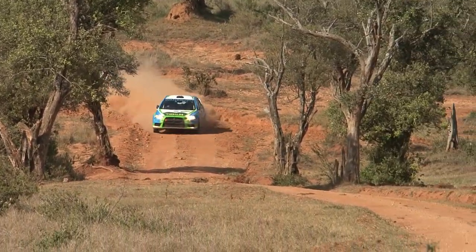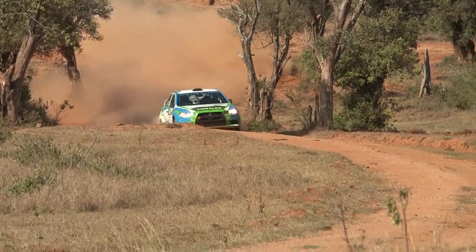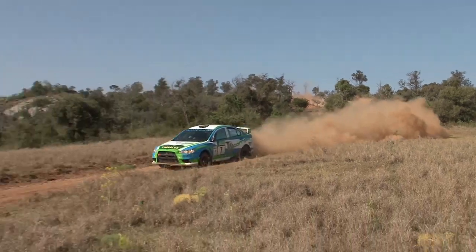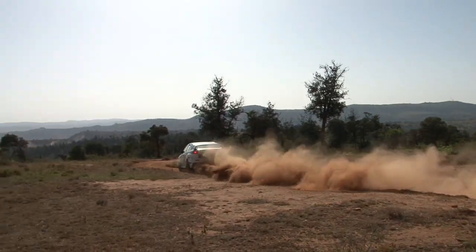Rai was pushing hard and was second fastest in the Evo 10. He'd started third on the road and in passing the stranded Chagga would have known his second position was safe.